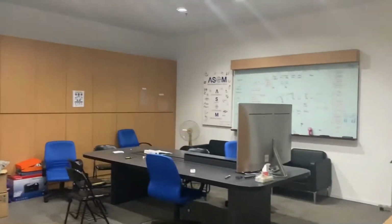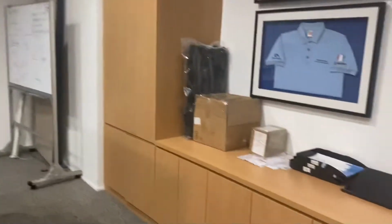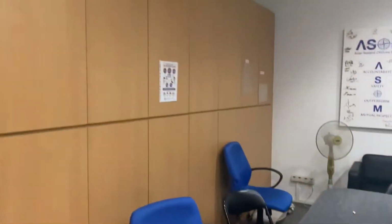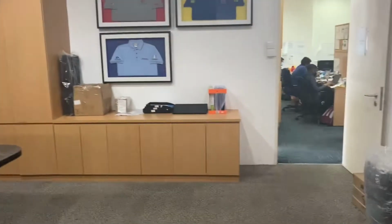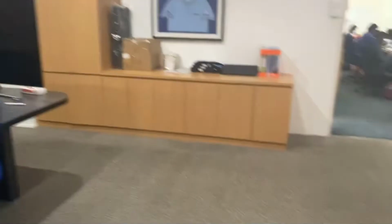Okay, very high ceiling. This one can use for meeting room. Meeting room and a lot of storage and cabinet as well. So now we go outside, we can see the office. All come with aircon also for this room. Okay, let's go and see.